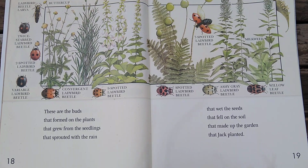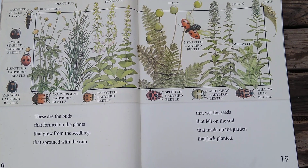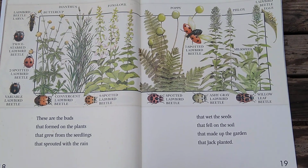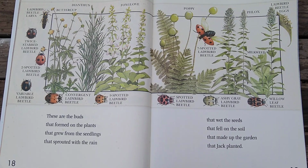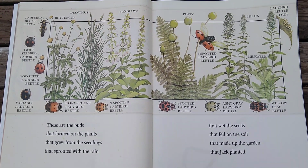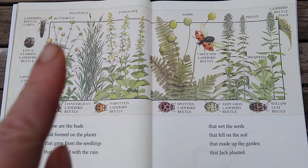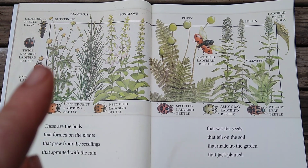These are the buds that formed on the plants that grew from the seedlings that sprouted with the rain, that wet the seeds, that fell on the soil, that made up the garden that Jack planted. And here are the buds. So each of these flowers has a little bud on it that's going to bloom. These are buttercups. Ooh, we have buttercups in my yard too.